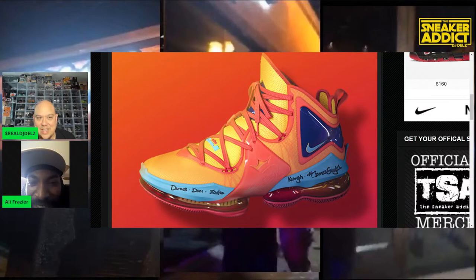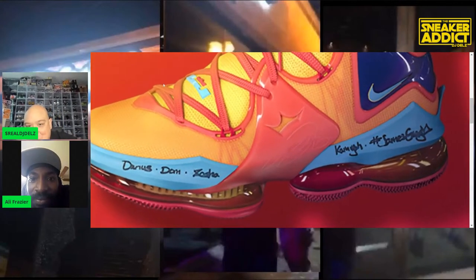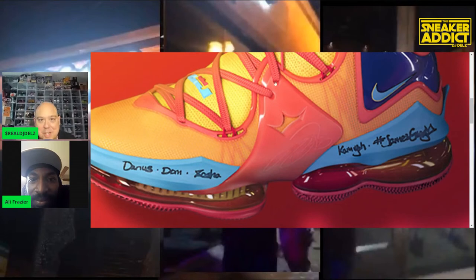Can't really see what it says on the toe. I don't know, what the hell does it say? I was trying to figure it out. It says Darius. Oh, it's all of his children on there. James Dean is the hashtag. See? I'll get close up. It's got his little signature in the middle of that, too. It's got his kids. I like that, bro.